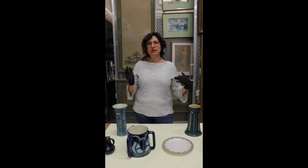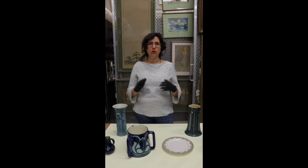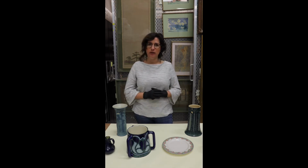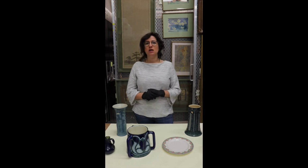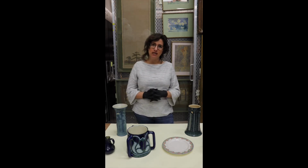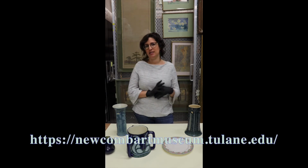So I'm here in collection storage on site in the museum. We have about 800 pieces of Newcomb pottery that we store here. We are one of the largest collections of Newcomb pottery, definitely the largest that is accessible to the public. We have a lot of those objects online. Do check out our website. I'll put a link down at the bottom so you can get some nice close-up images and a little more information about the collection that we hold.